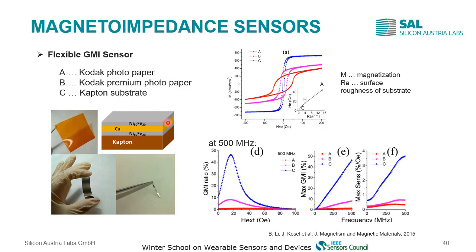Therefore, we deposited the 3-layer stack, 2 permanent layers sandwiching a copper layer, on different substrates: photo paper, premium photo paper, and Kapton. It is remarkable how much the substrates affect the magnetic properties of the stack on top of it, as we can see here, and mainly this is related to the surface roughness. The regular photo paper shows the highest surface roughness and results in the highest coercivity, or the hardest magnetic material. The substrate with the smallest surface roughness, on the other hand, produces a relatively soft magnetic material.